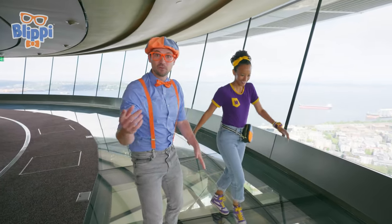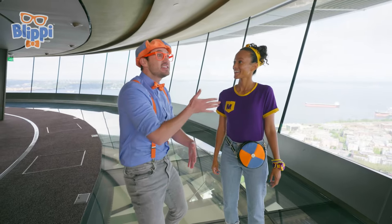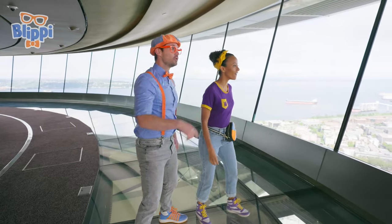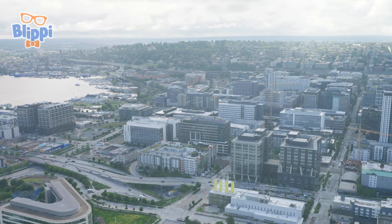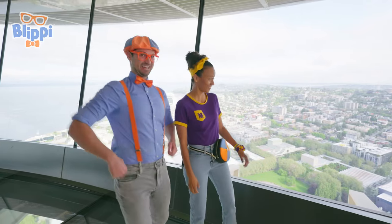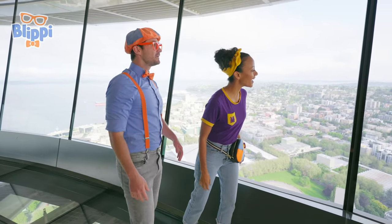Yeah, and if it rotates and goes all the way around, we can stand right here and see the whole city 360 degrees. Oh, it's so cool. Speaking of cool, look at the view. Look at all of those houses. Wow, that building is so big. Really big, but not as tall as this tower. And that's a big lake over there.